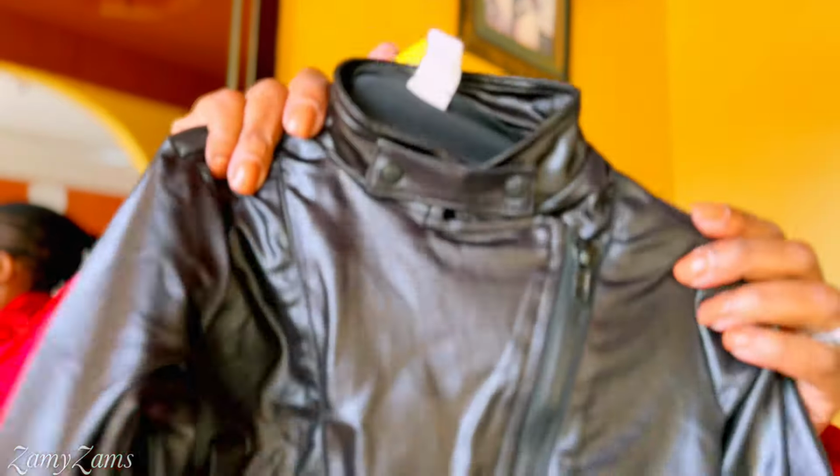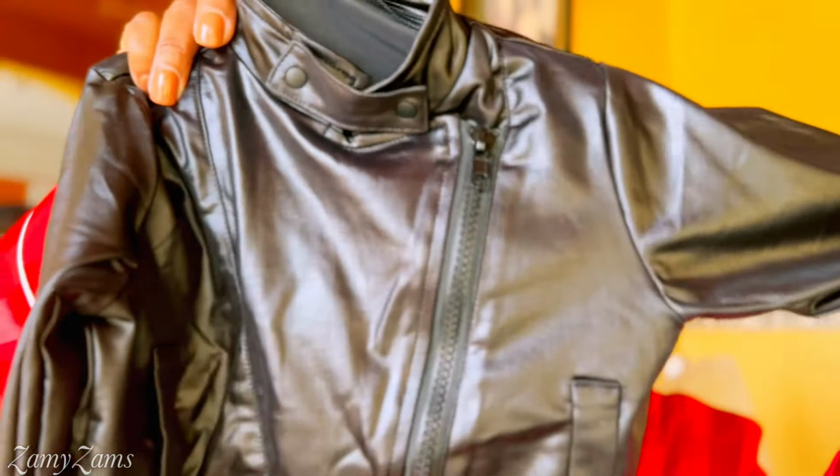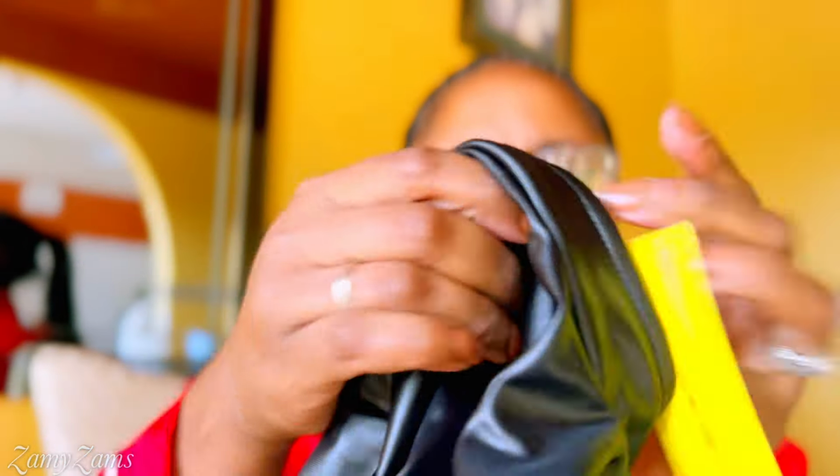This is a joke for me, but my husband actually likes this. I thought this would be like a biker jacket, but I guess it makes sense for kids to have it like this, because otherwise it's going to be uncomfortable. If you look at it, the fabric is not what I expected. But yeah, Hilton, this one.